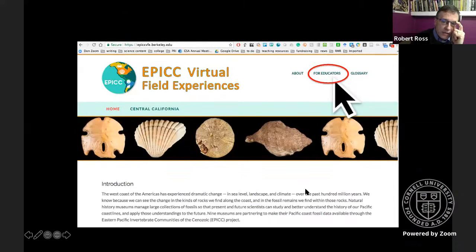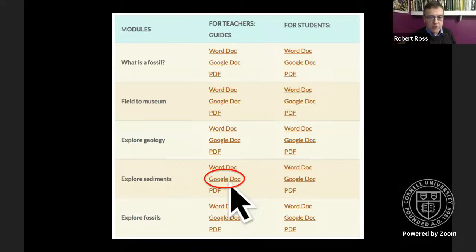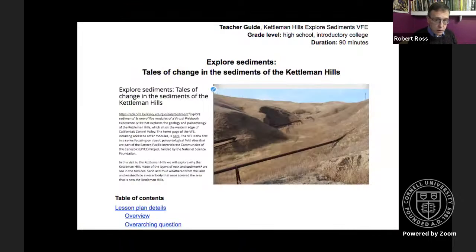Now you might say, well, okay, that's cool, but what if you're an educator? Would you know what to do necessarily if you weren't already a geologist? Well, we have a link here that says "for educators." If you click on this link, it takes you to some activities for each of the modules in several different formats. And there's a guide for the teachers and a guide for the students.